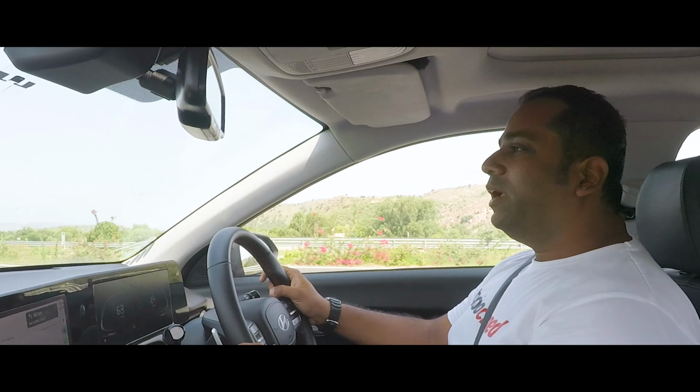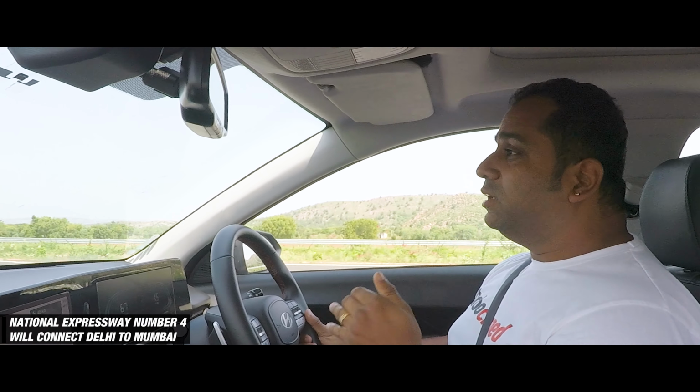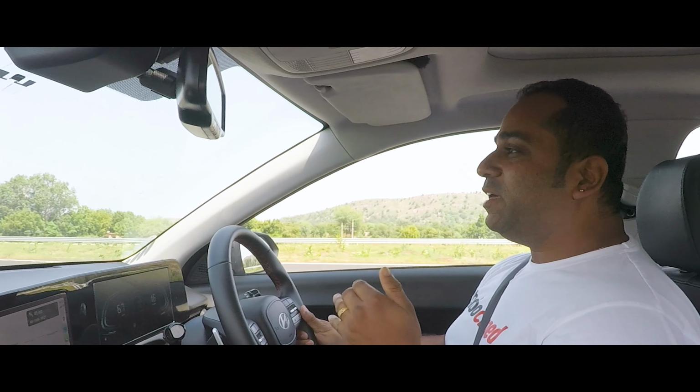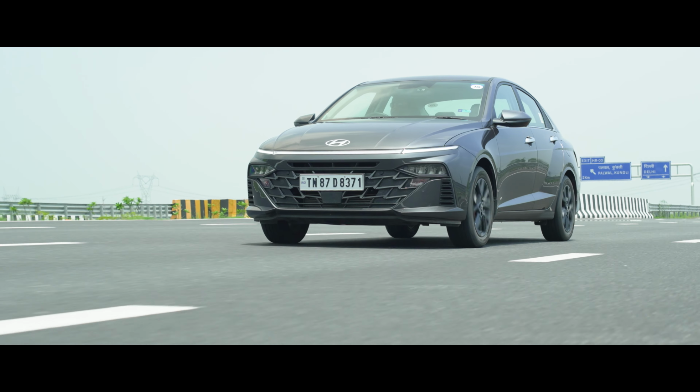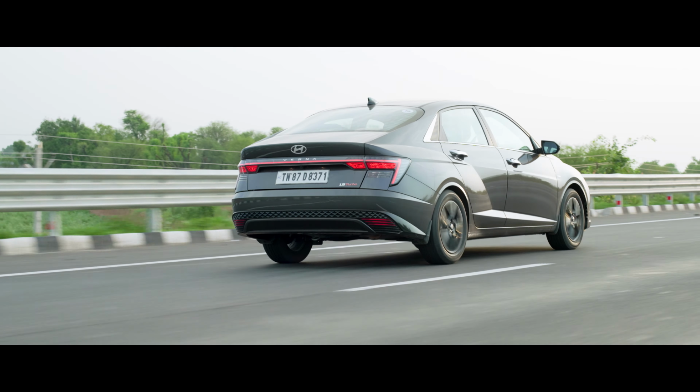And to experience this modern sedan, I'm driving on what is the most modern highway in the country, which is National Expressway number 4 that connects Delhi to Mumbai. Now this expressway also connects Delhi to Jaipur, which is not just a cultural hub but also popular as a weekend destination with people from the Delhi NCR. Besides being excellent on the comfort front, sedans are drivers' cars and pure indulgence from behind the wheel.